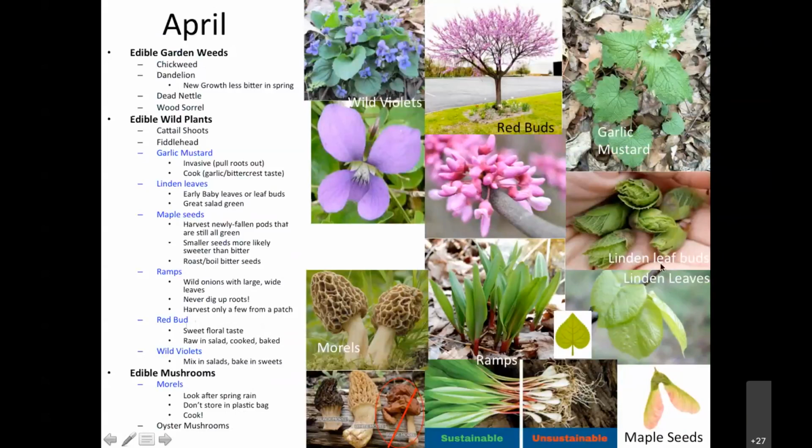But I've only actually done the leaves. Right in April, the leaves are going to start emerging, and you can grab the little leaf buds as they're starting to come out, and these are really delicious. Or you can wait till they get baby leaves, no more than maybe 2 inches, and pop them off. The really easy way to tell linden is that the leaves are serrated, with spiky edges, and they literally look like a little spade.